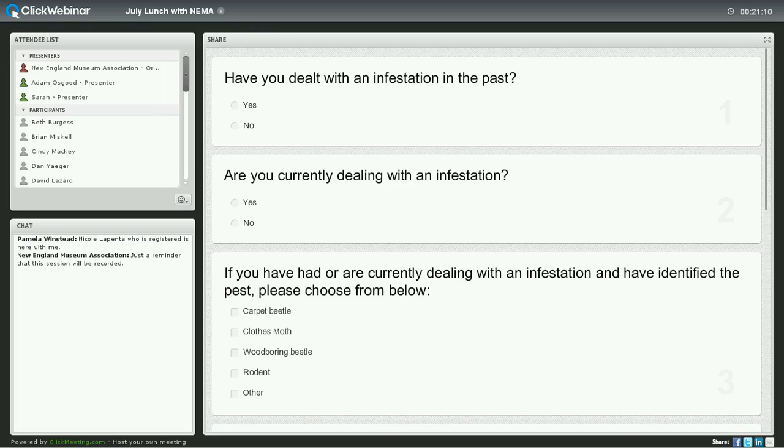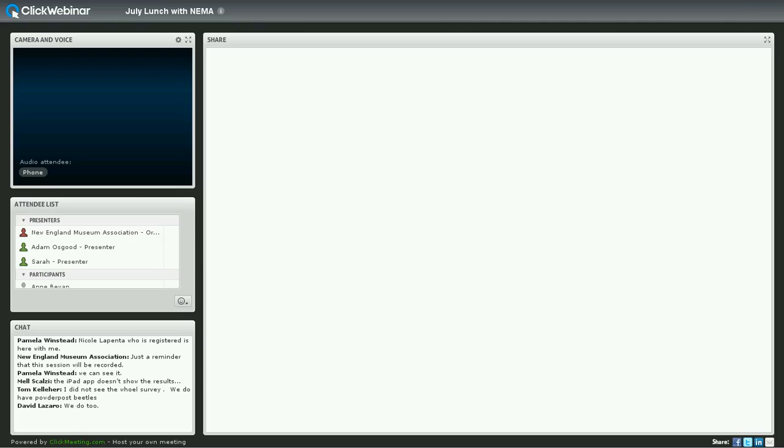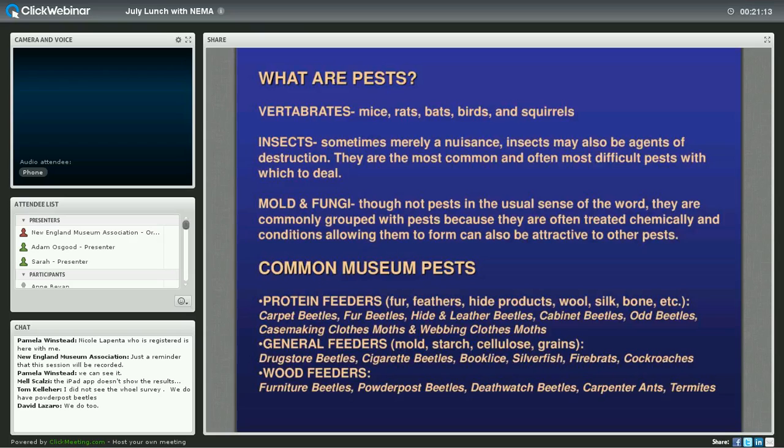Control. And so, also be attractive to other pests. That's an important point, because if you're seeing a lot of mold, this also may be a climate for insects. Common museum pests are protein feeders.